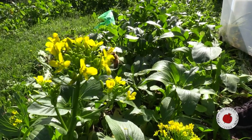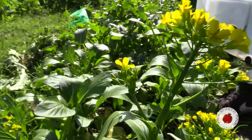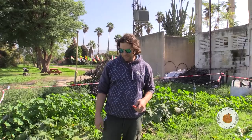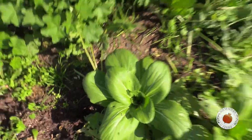Hey, good morning. This is Stephen, the Galilean gardener, here in the Aliyah Return Center Gardens, where we're going to be harvesting today to donate to a food bank down in Tiberias. So again, we have our Yu Choi Sum, we have our Bok Choy, and some more, all these vegetables that we'll go through, that wonderful Bok Choy there.